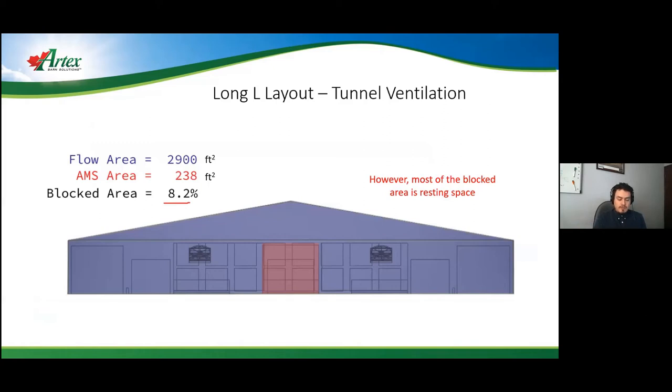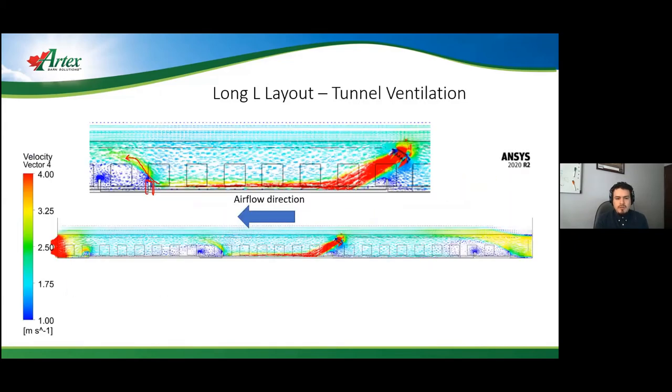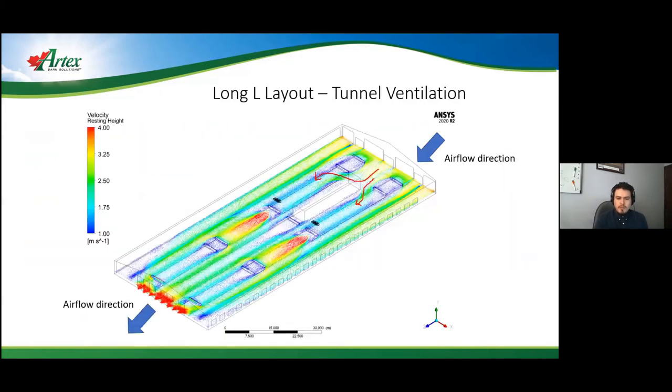It's not as significant as it was with the cross. The cross is basically the same. We have a little bit more area being blocked, but nothing really changed in the conditions. But something that I do want to point out is the cross for this design requires 26 fans, and the tunnel only requires 18 fans. So I could add six more fans into the tunnel and have a similar number of fans and get basically the same airflow distribution. And now it becomes an issue of, well, how much does one cost versus the other?